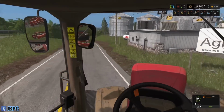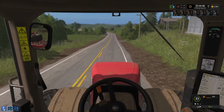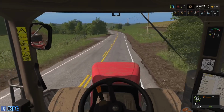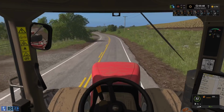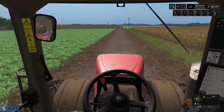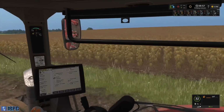Right, speaking of the farm, let's head back and we'll check out the state of our sunflower crop, see if that's actually ready to harvest. Because that might be something that we do today. So as we approach back to the farm itself, you can see this is our sunflower crop here on the side.